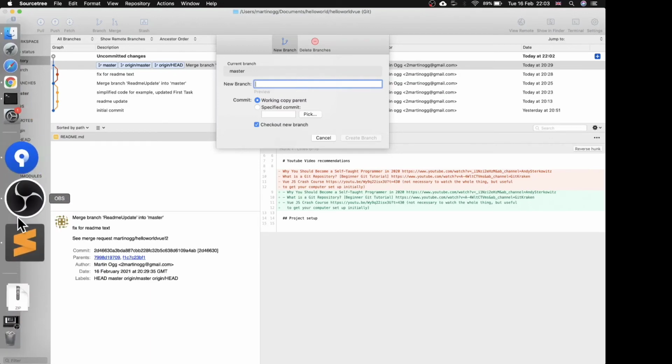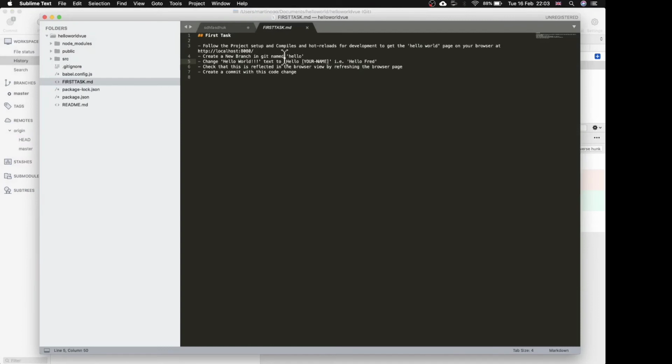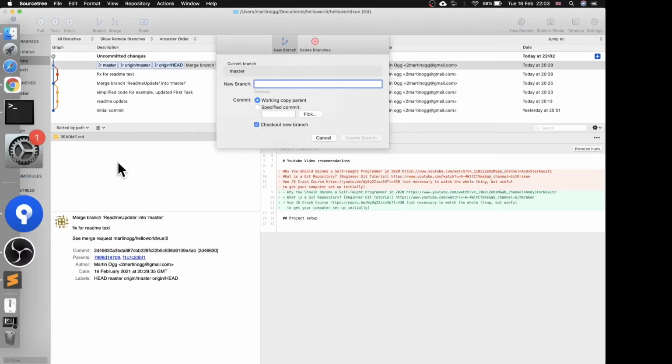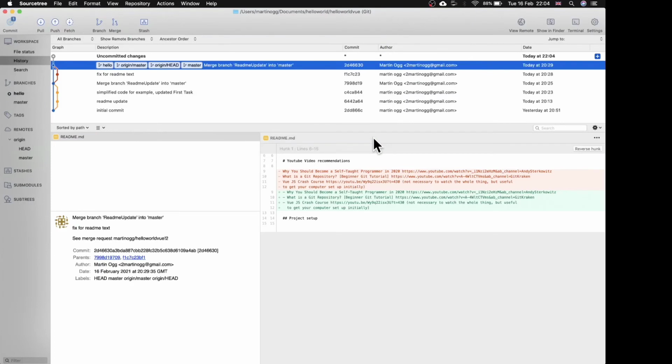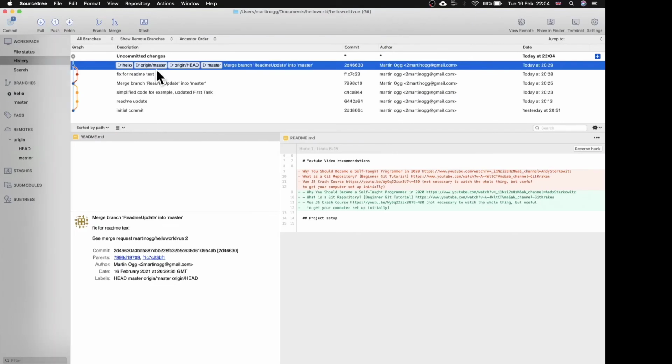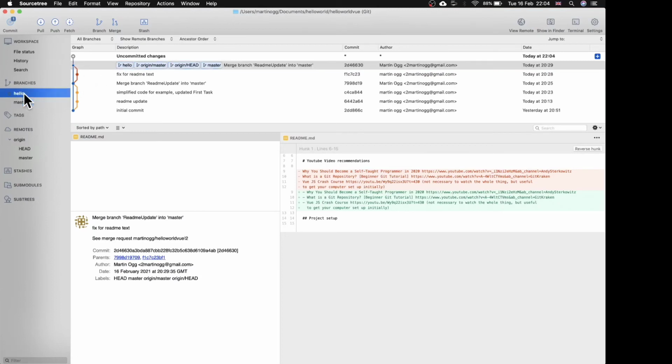Let me go back to here. Yes, create a new branch in Git named hello. So I can go to SourceTree again, new branch, type in hello. And that's it done. Okay, so we've created the hello branch, and you can see there's a small blue thing that says hello. And here on branches, we've got master and hello.